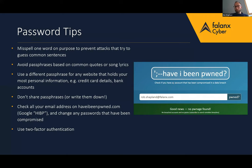Like your online banking would be the worst because then they can steal your money. Your social media pages wouldn't be great. Your online shopping accounts, your personal email account and your work logon. So there's five areas where you might want a good password. So we have five sentences that we use. Now it's only got to remember five passwords. That's not too onerous for most people.